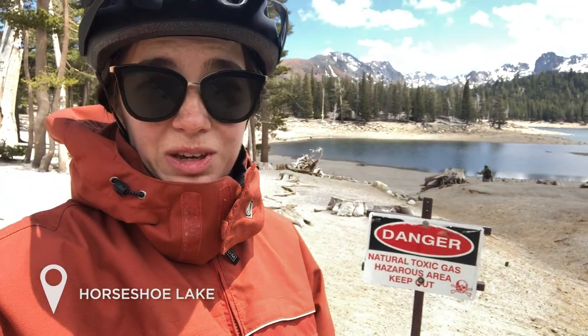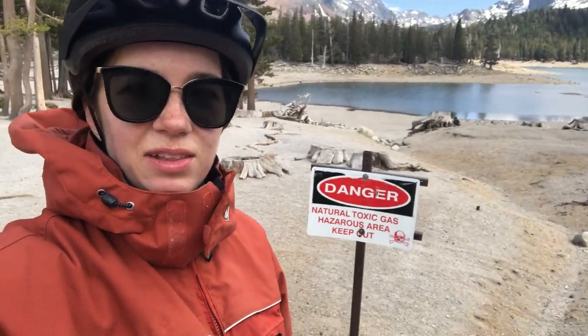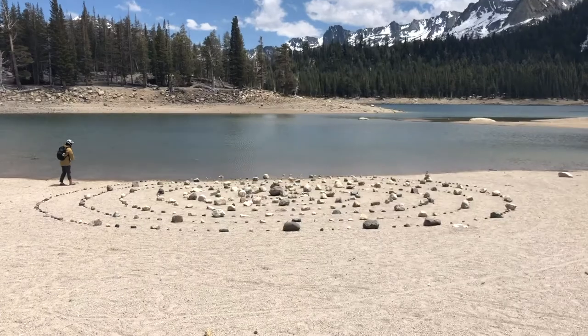So today is very windy, that's why the concentration of CO2 here is not as dangerous for us today. But on a regular day, you don't want to be here. So it's kind of a blessing in disguise that it's so windy today. I'm gonna go check out the lake. Look at that, this is some White Walkers stuff here.